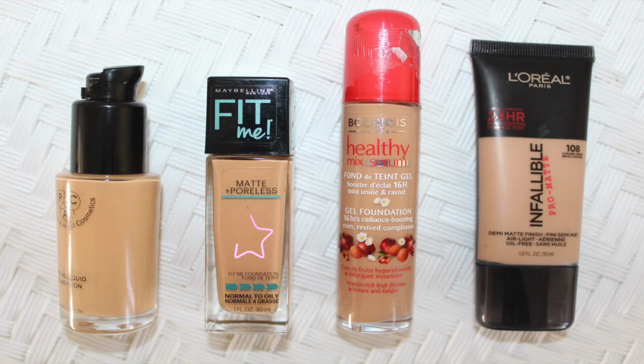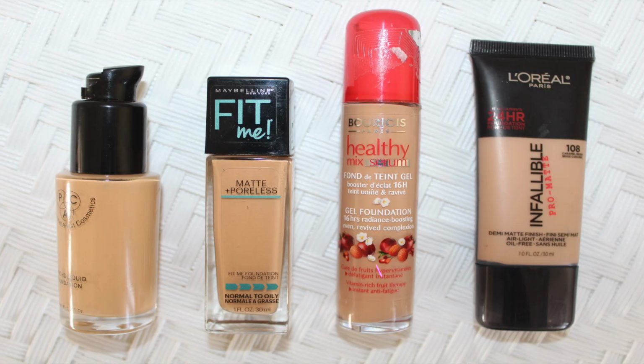The second foundation has to be the Maybelline Fit Me. This I wore in the first half of the year, that is in the spring and summer, because this has just as good of a formula, quite waterproof in the sense that even if you touch your cheeks when it's slightly damp, it doesn't come off and transfer. My third foundation, this is the Bourjois Healthy Mix Serum, and this is the gel foundation. They also have a regular foundation, but I prefer the gel.